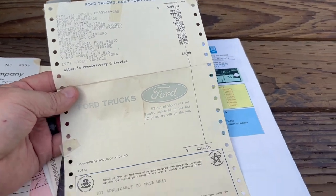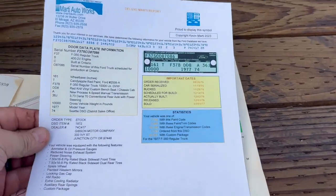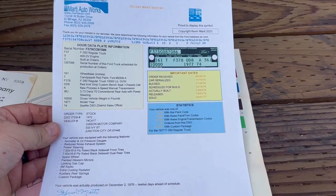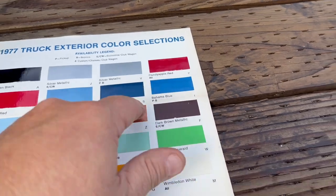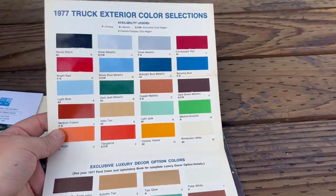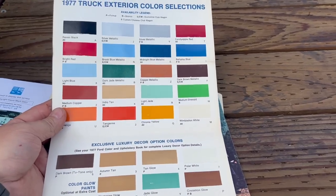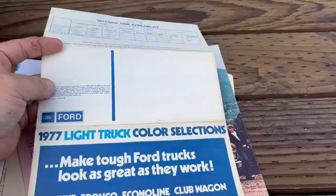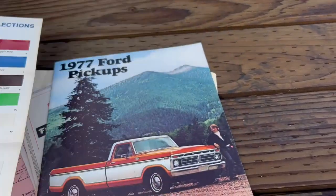Original window sticker, very cool. I mean, who keeps all this on a flatbed truck? Here's a Marty report, very cool. Candy apple red, we just get these sometimes. All the rest of the stuff is original. I got this on the internet. I thought that was a nice ad for it, so you can see original colors and stuff.